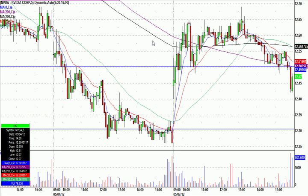NVDA is another example. NVIDIA, my call was right here. It looks like a crazy wide stop because NVIDIA had a narrow range today. But again, from here, I don't know, 12.50, it made it over the course of a couple hours to 12.65.